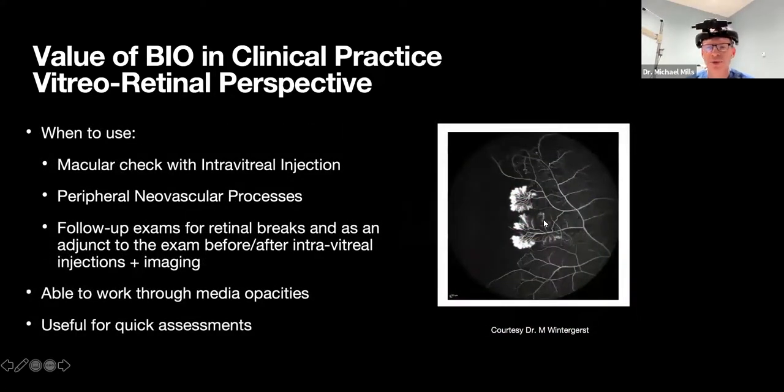So some of the other times when we can use it, with macular checks, for those of you who may be doing intravitreal injections or will be in the near future, we can check the macula when a patient comes in, there's a change in vision, or in between visits when they step into the clinic. We can take a quick look at the macula and see there's no bleeding, there's nothing else happening there. We're looking in other patients such as diabetics for things like peripheral neovascular processes. And here in this photograph, we can see with a blue filter on the bio this area of non-perfusion and neovascularization.